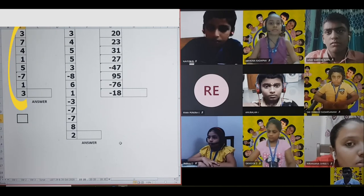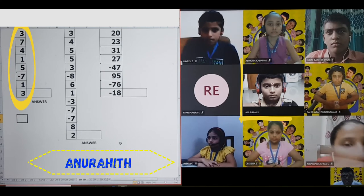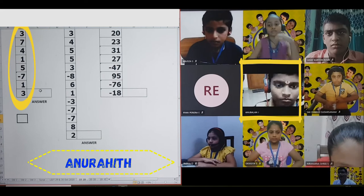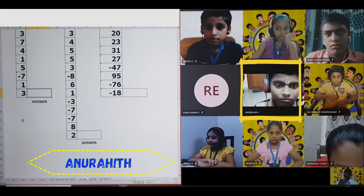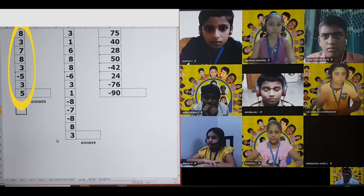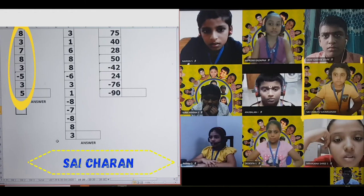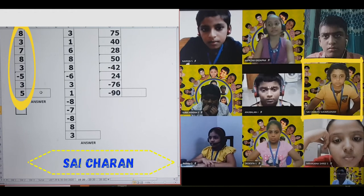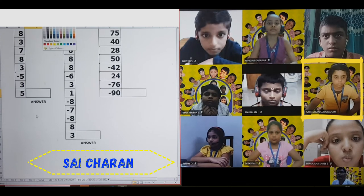Start faster. 1, 7 now. 1, 7, very good. Start. 3, 2. Very good. Sai Charan is correct.